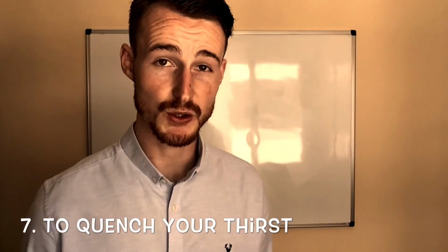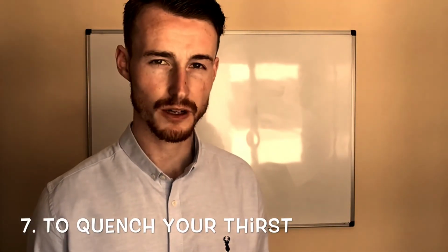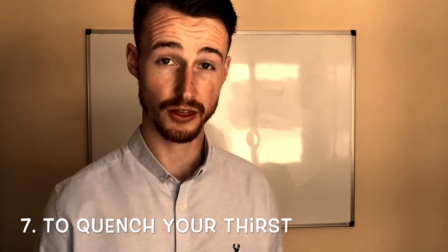Expression number 7, to quench. Yes, it's quite an interesting word. To quench your thirst. Now imagine you've been out all day, you come home and you really, really are craving a nice Lucozade or Gatorade or Aquarius if you're from Spain. So you open the fridge and you quench your thirst. It doesn't mean you have to gulp down the drink or to sip it. You just drink it and you're quenching your thirst.